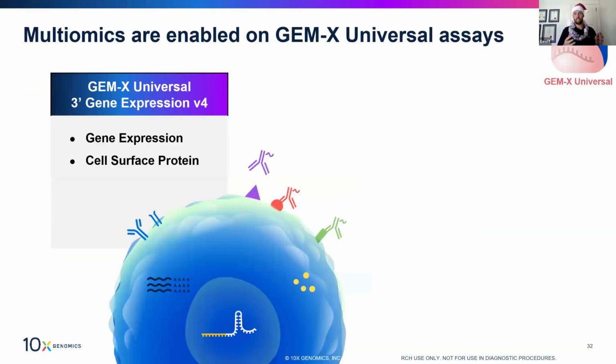Before we dive into how these assays are actually overhauled, just a really quick refresher on why we have both a 3' and a 5' single cell assay. On the left, we have our universal 3' gene expression assay. This captures the 3' end of polyadenylated transcripts. Using this kit, you can measure whole transcriptome gene expression, and you can also extend that menu of analytes to include cell surface proteins.